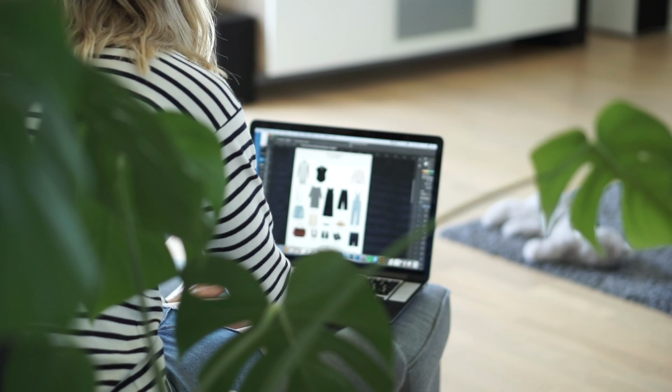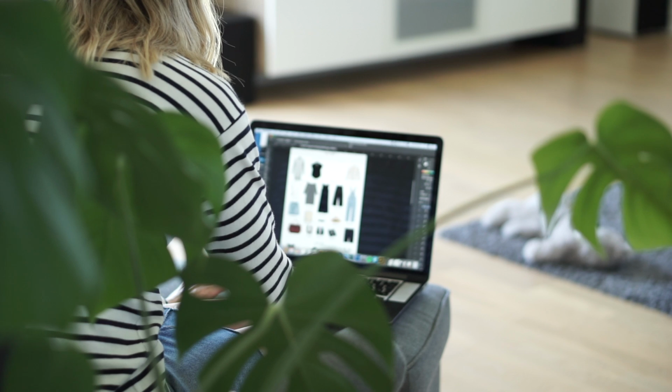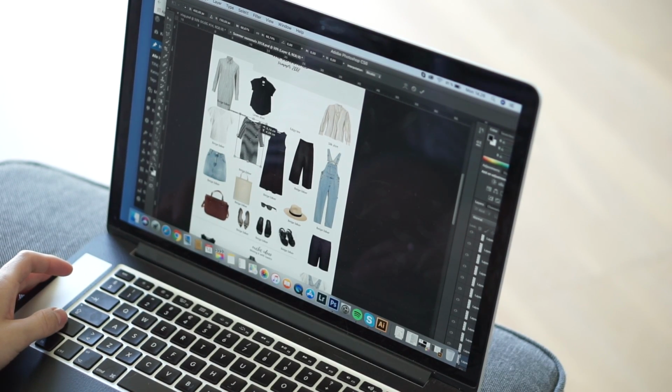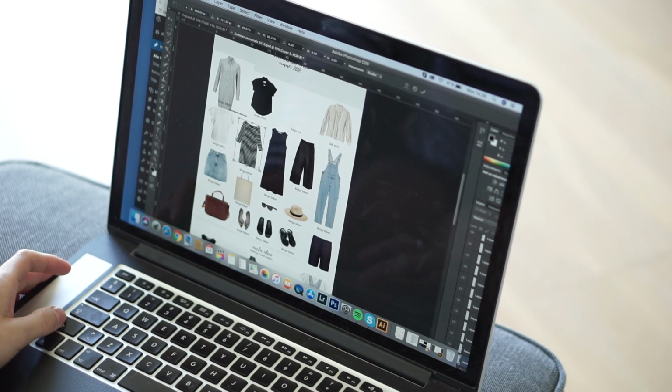I've already started making my overview that I always make. The ones that I put on my Pinterest, I always make those in Photoshop, and then I save them so that you guys can pin them for your own reference and just to use them for inspiration.